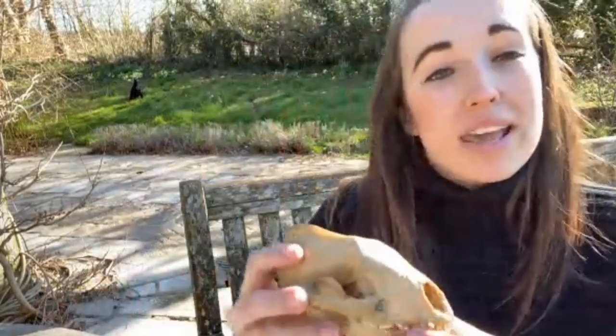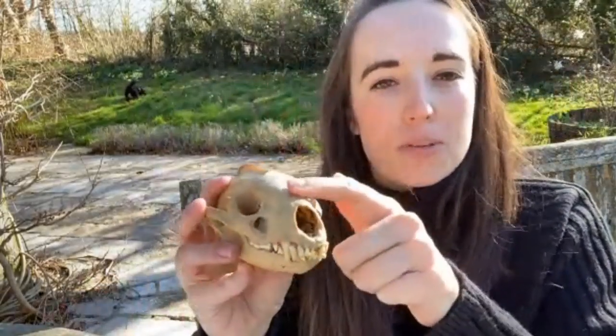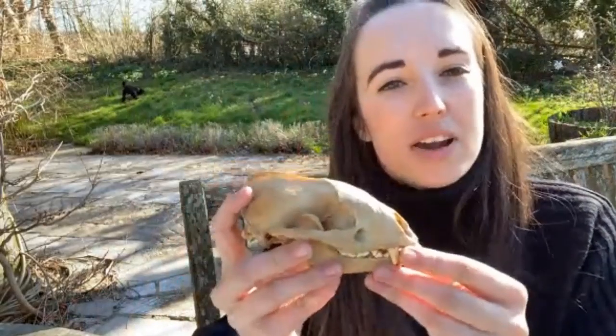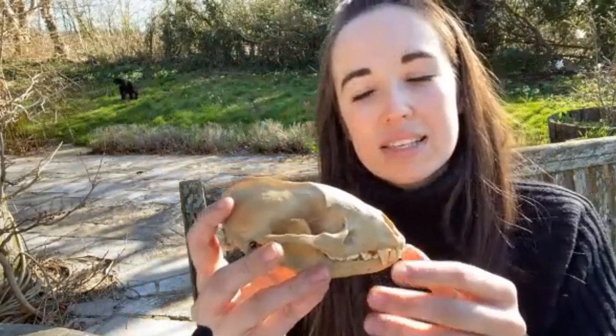So it's not always like this. About 1 year old is when these sutures close up. As they mature, they fuse together a lot more. And there's a very specific reason for this. That's so that the skull can remain incredibly strong.